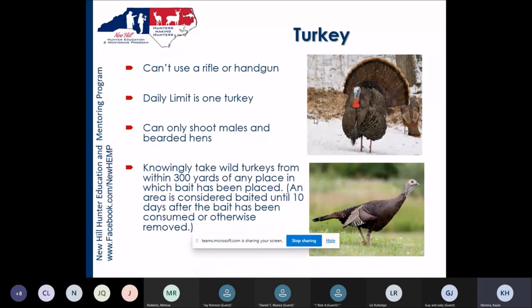And lastly, turkey. So for turkey hunting, all you can use is a shotgun. You can't use a rifle or a handgun. Turkey hunting is also a little bit different in that it has a daily limit. The limit is 1 turkey per day. So the season limit is 2 turkeys, but you can only get 1 a day.